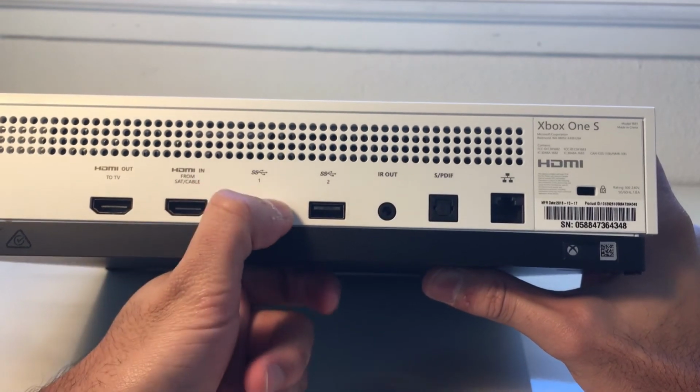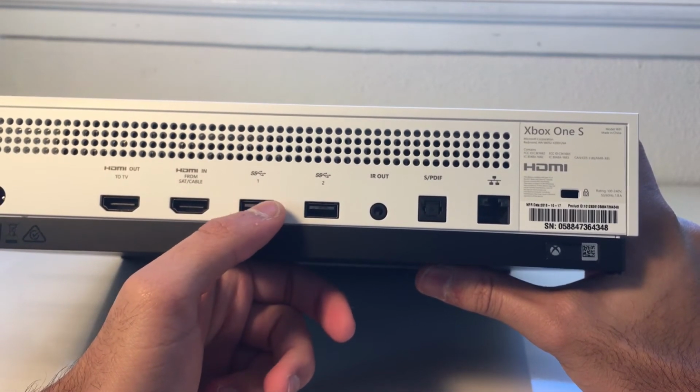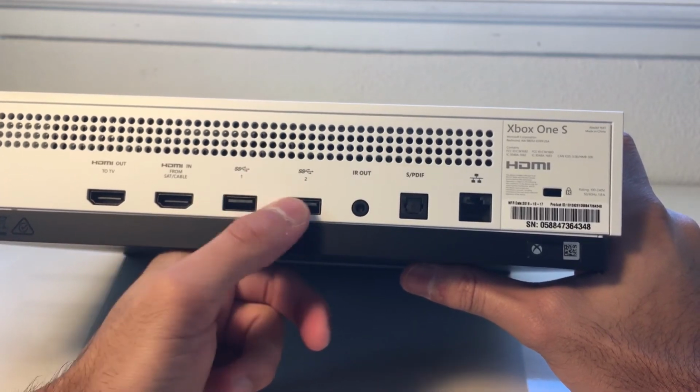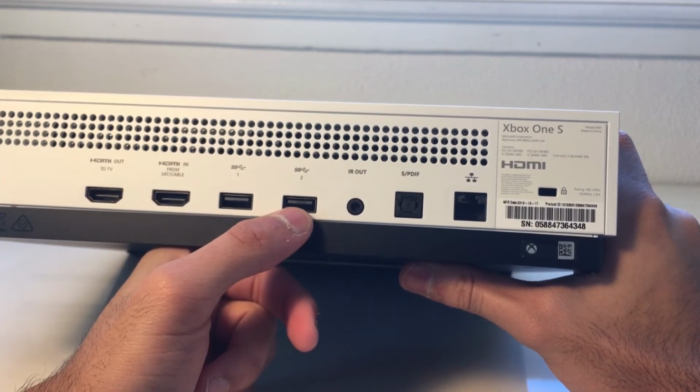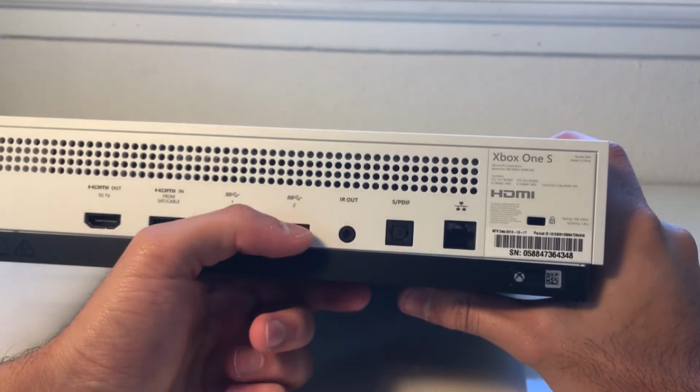You have SuperSpeed in the back, so you can connect your external hard drives via USB 3.0. Then you have two of these, so you could connect anything here. It'll work as fast as the USB 3.1 standard is. I think, no, maybe not 3.1.